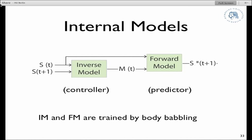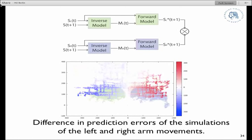And for the learning algorithm, you can again use whatever you like. You can use instance-based learning algorithms such as k-nearest neighbors. You could use artificial neural networks such as multi-layer perceptrons. You could use Bayesian approaches and so on. Now, for each of the two arms of the robot, we learn by motor babbling a separate model that consists of both an inverse and a forward model. You can see in green the left arm and in purple the right arm.